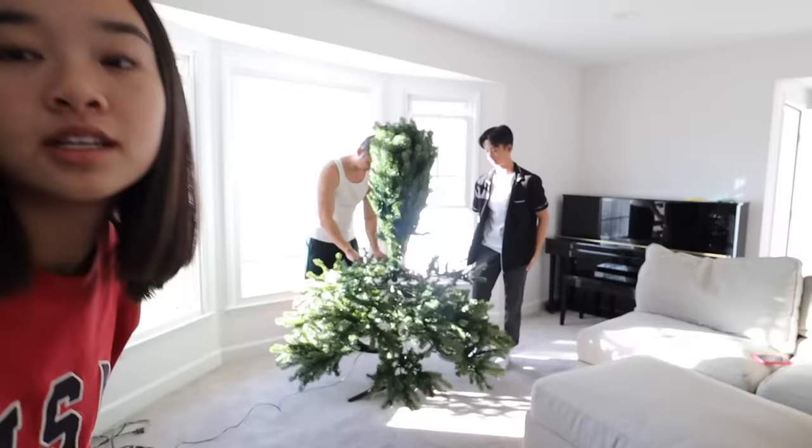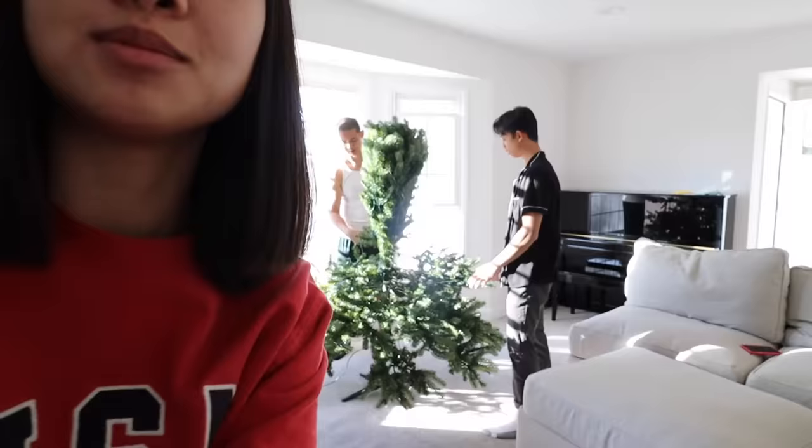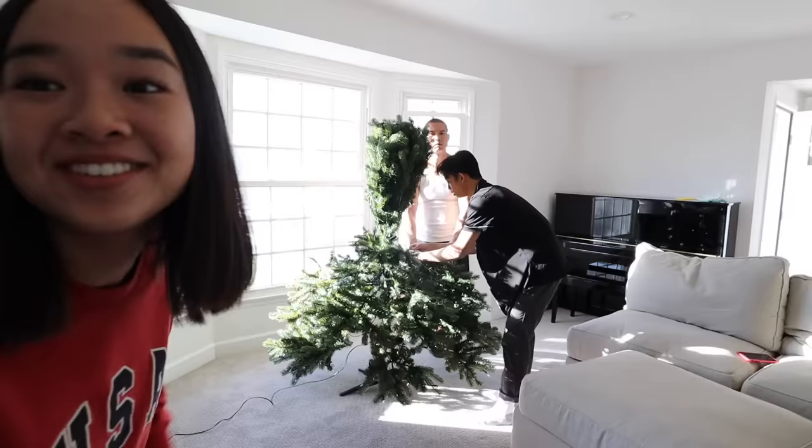So we're setting up the tree like right in front of the window. Oh my god. Mom's moving some of the couches. But yeah, we're putting it in front of this window. So when you look in the house from the outside, you can see the Christmas tree.